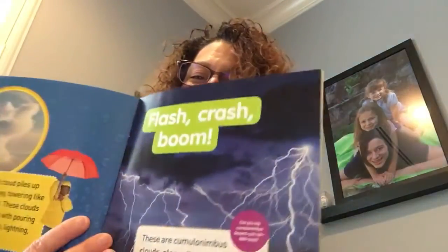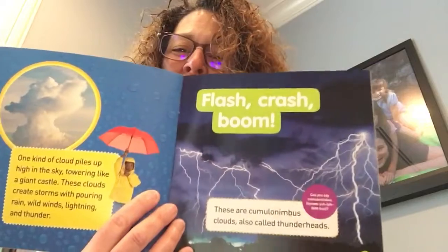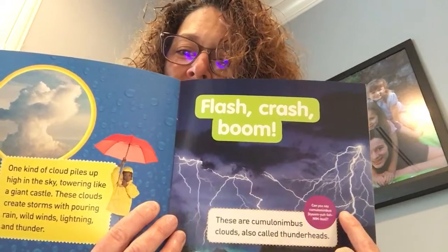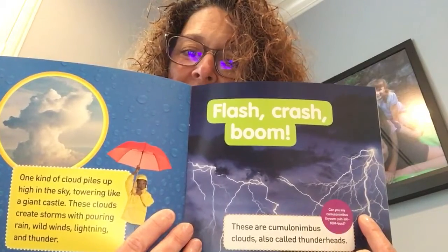Cumulonimbus. Excuse me, that was hard for me to say. Cumulonimbus clouds. And they are what cause thunder and lightning.